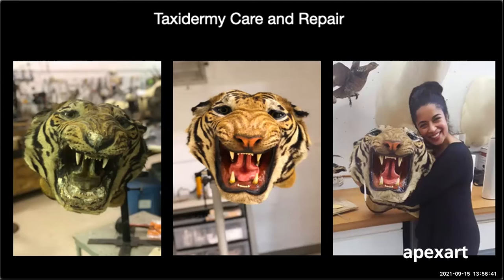And there's so much knowledge there. There's a completely different knowledge base in caring for taxidermy as opposed to being a taxidermist, because you've got to study the history, you've got to study that material's compatibility. So there's a lot of different elements involved.